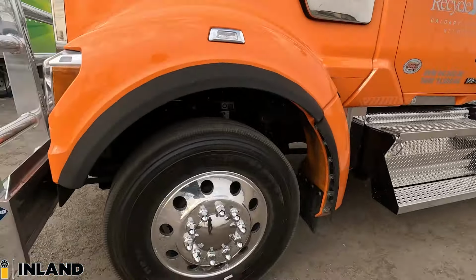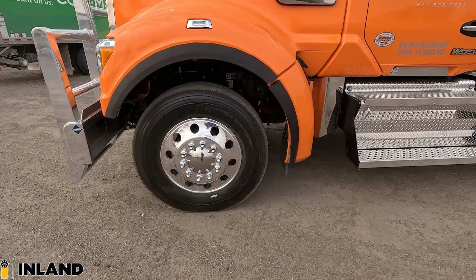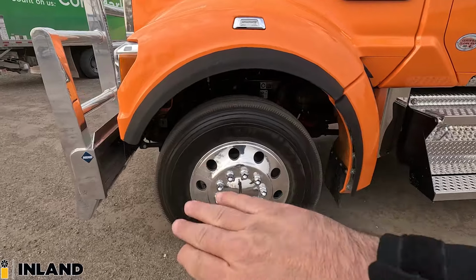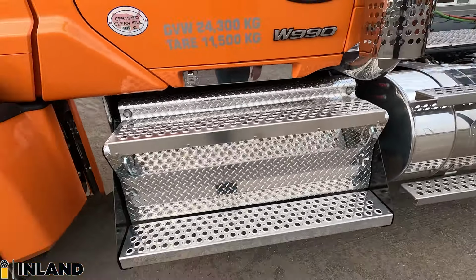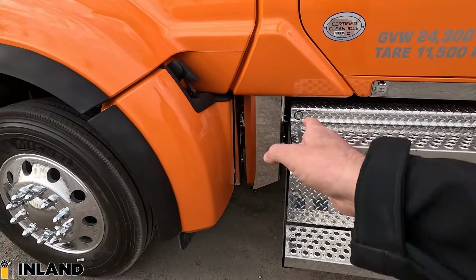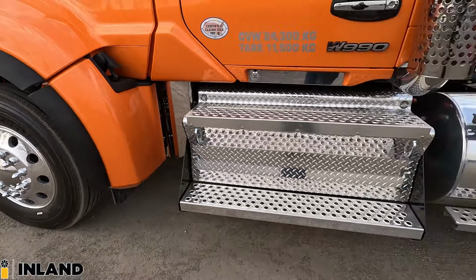So this is sitting on a 14.6 front axle with a wide track on 24.5 rubber. And we got the high polished rims, the Alcoas. We put the rubber fender flares over top of the front end here. And we have the checker plate battery box. It does come standard with this chrome over top of this little gap here. So that's standard with that stainless.